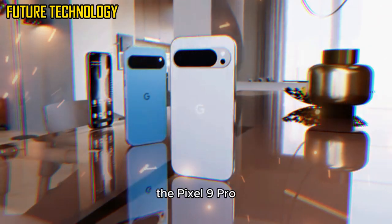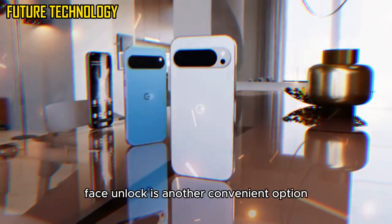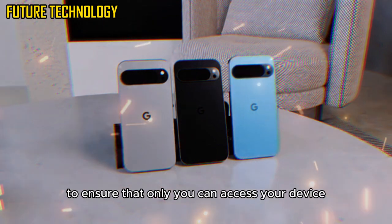The Pixel 9 Pro also features an under-display fingerprint sensor, providing a fast and secure way to unlock your phone. Face Unlock is another convenient option, using advanced facial recognition technology to ensure that only you can access your device.